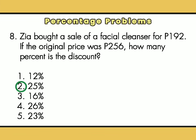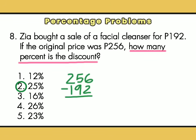Kagaya ng kanina, ang hahanapin din natin dito ay percentage. How many percent is the discount? So kunin natin ang difference nitong dalawang given numbers, that is 256 minus 192. This is 4, borrow from 2, 15 minus 9 is 6. So 64, kumbaga itong 64 pesos yung natipid mo kasi nga may sale. Ngayon, kunin natin kung ilang percentage ito.